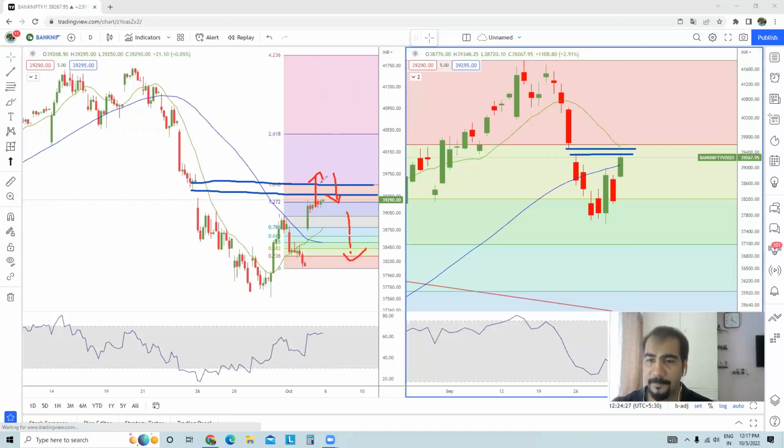But if we fill this gap properly with closing basis, then there is a possibility that Bank Nifty futures could go higher slightly more easily than Nifty futures, because there are multiple resistances in the Nifty futures, but in Bank Nifty futures, resistance is slightly less.